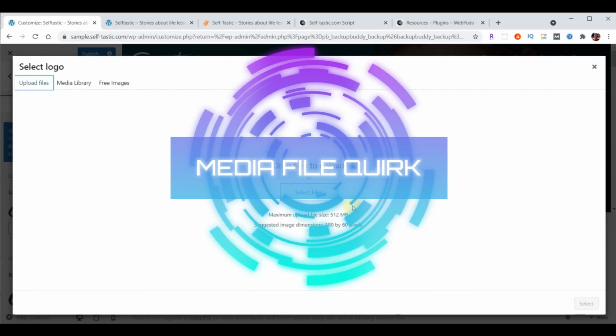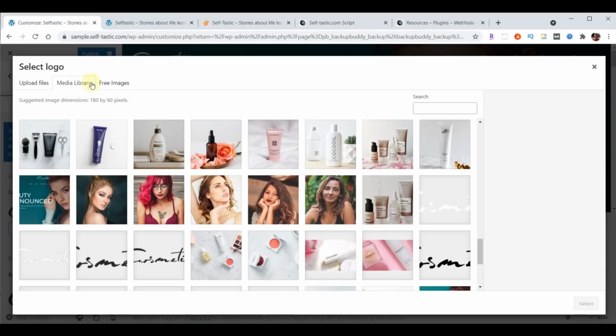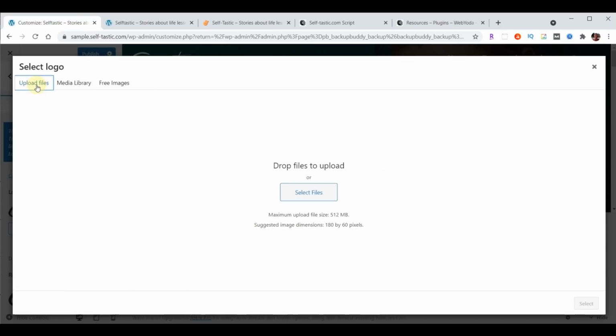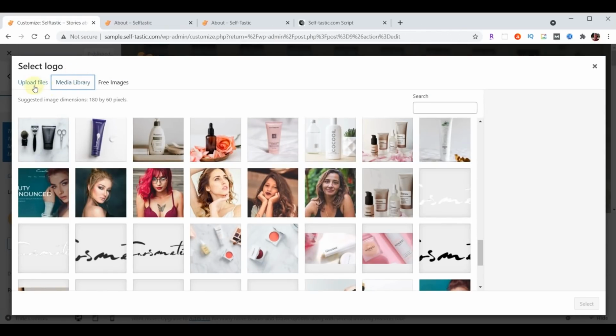I wanted to point out an interesting quirk about the media library. Sometimes when you load the media library, it'll be in this mode, which is Upload File mode. However, sometimes when you load your media library, it'll come up in Media Library mode where you see the pictures. And you see how it could be confusing. If I bring up a screen that looks like this, but yet you go into yours and it looks like this, it could be confusing. So just keep in mind that if you see this, but you expect to see all the pictures, all you have to do is click on Media Library to bring up the picture version. So let's go back to the Upload Files.